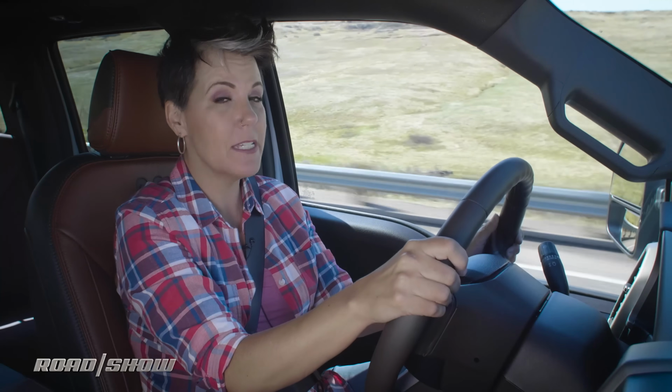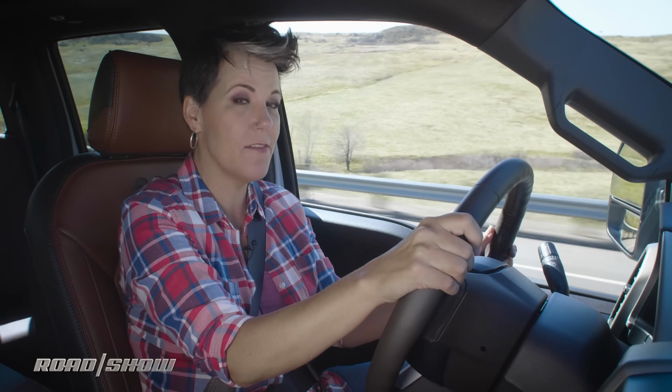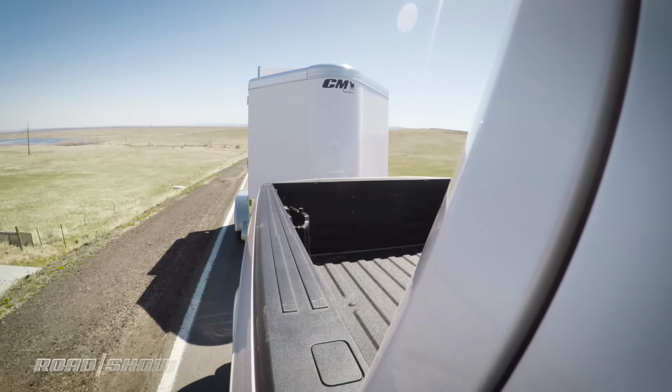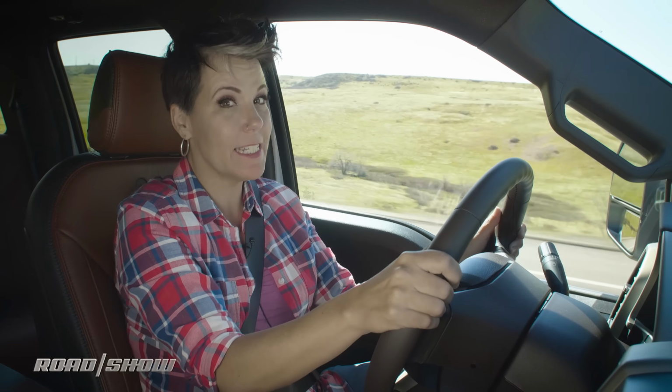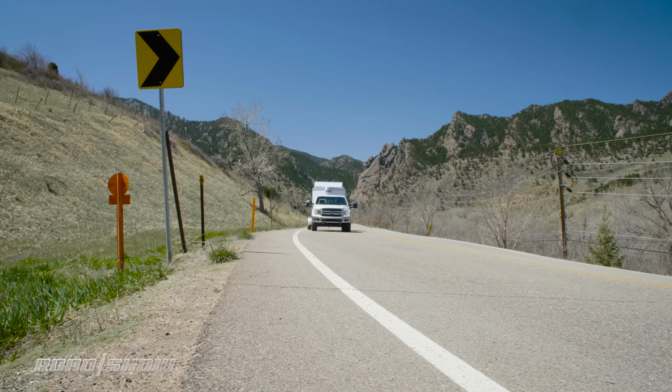But what goes down must come up. So right now I am in 8th gear at 55 miles. Oh, just went down to 7. So it's really doing its best to keep me at the speed that I want by shifting really quickly and really smoothly. I mean, sometimes you might think that 10 gears is a lot, but Ford really knows how to do these multi-gear transmissions like this.